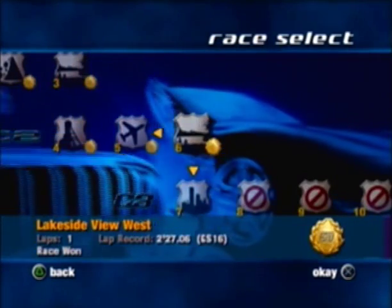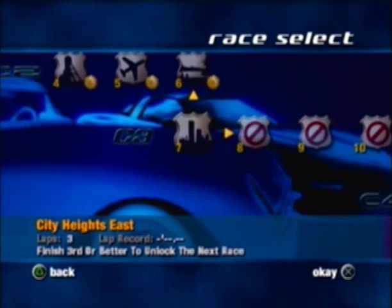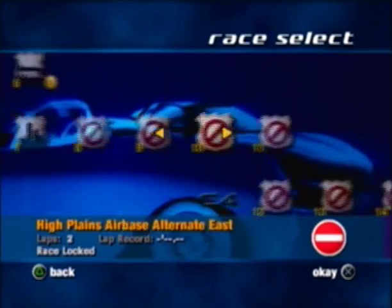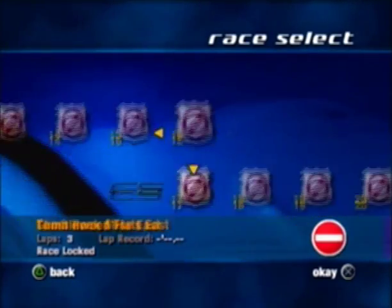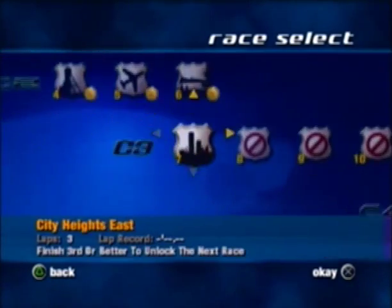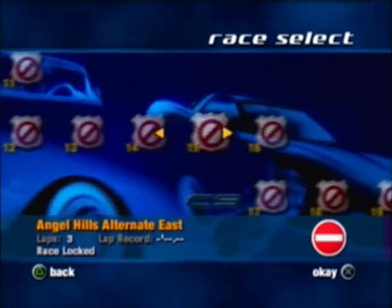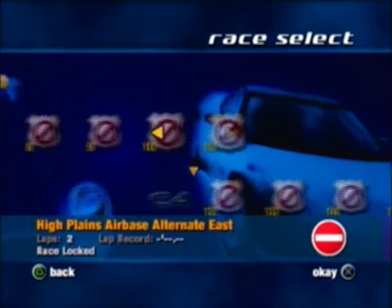Alrighty guys, so that will do it for the C2 races. Join me next weekend. We'll do the C3 and the C4 races. So yeah guys, we got a lot more races this time around. We got 5 races next week in each of the generations.